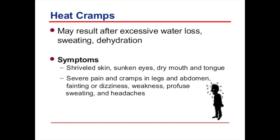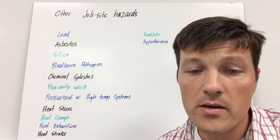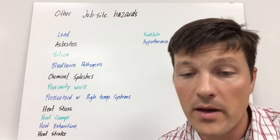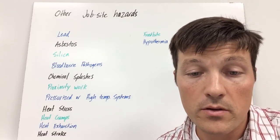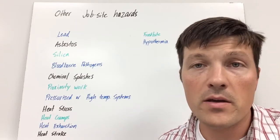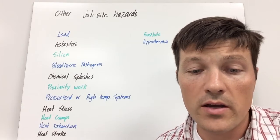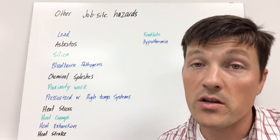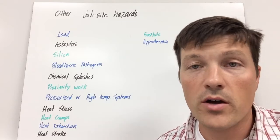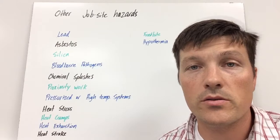A heat cramp is having muscle pain or muscle spasm caused by heavy exertion. It's also caused by a loss of water and electrolytes from heavy sweating. The symptoms may be painful muscle spasms, pale, sweaty skin, normal body temperature, abdominal pain, and feeling nauseated. So you need to sit down, drink half a glass of water every 15 minutes, and gently stretch and massage that cramped area to loosen up and relax those muscles.